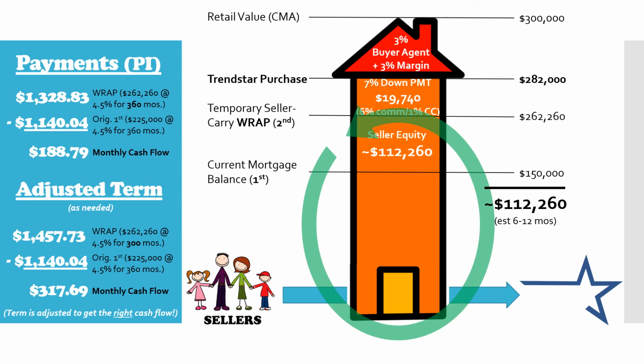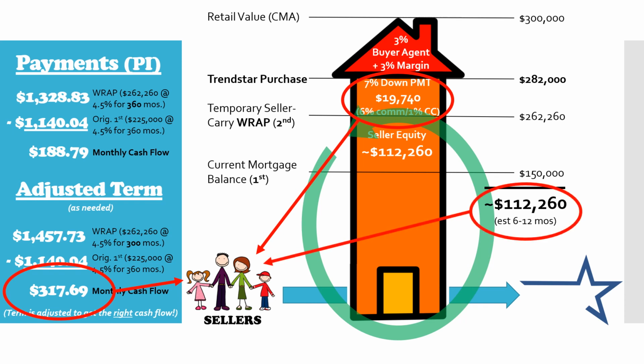So in summary, the down payment obviously is coming to the seller, the monthly cash flow is coming to the seller, and in an estimated 6 to 12 months, the equity is coming to the seller upon refi of the back end occupant. So that's pretty much it in a nutshell.